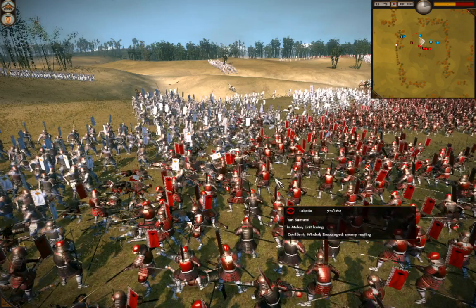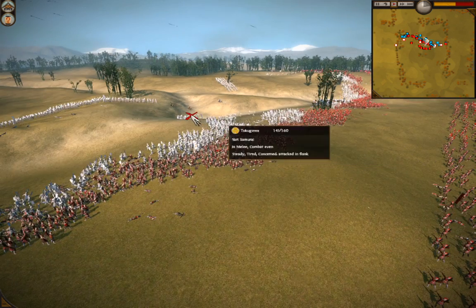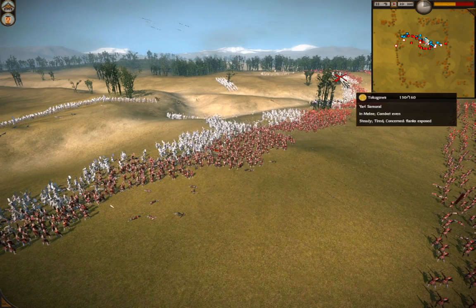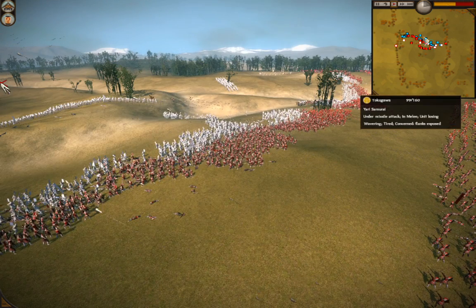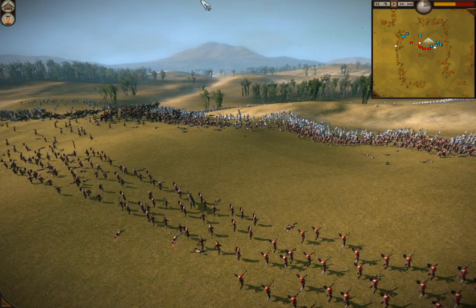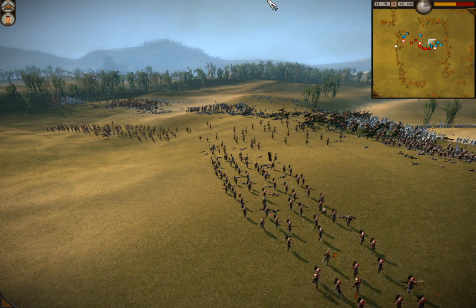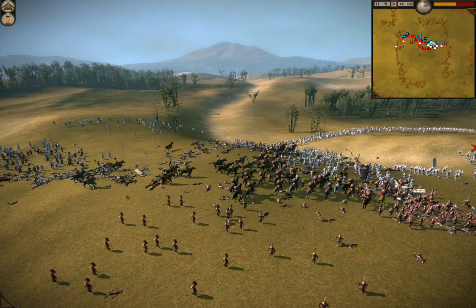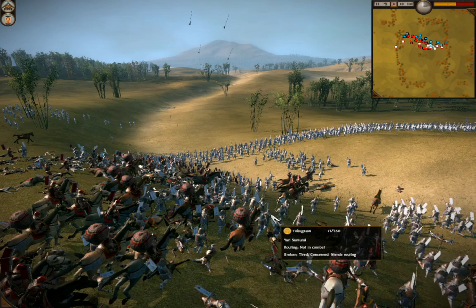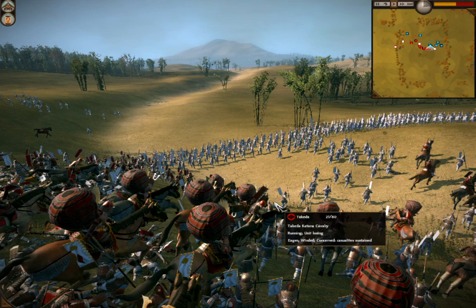So really cool. Looks like we're starting to see some breaks in the Tokugawa line again on their left. On their left, it looks like they're falling apart a bit. Now their Bo Ashigaru are doing a good job of trying to hold us back, but it looks like their right flank has folded and is shattered. And we're moving cavalry and charging, trying to take out those Bo Ashigaru.